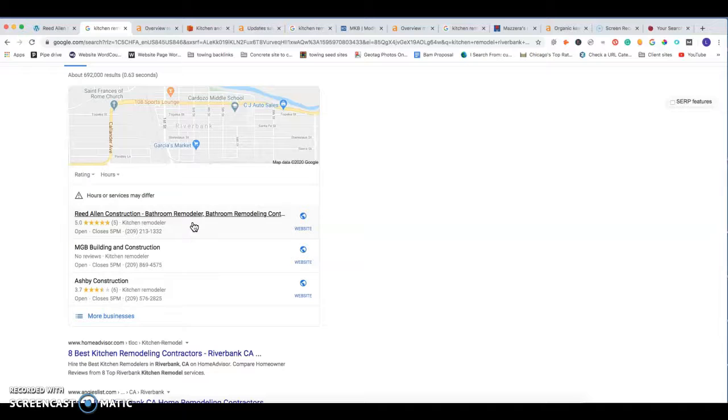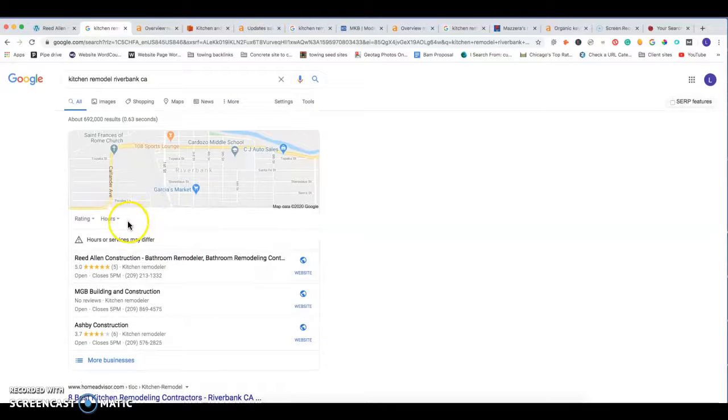You can do this on websites like Facebook, free Yelp pages, Yellow Pages. These are all places you can list that information, and those all count as citations for your business. You don't really have to worry about that for the Riverbank area, but if you did want to go into some of those other areas, and we'll look at those here in just a bit, that would help you get ranked in this top three.